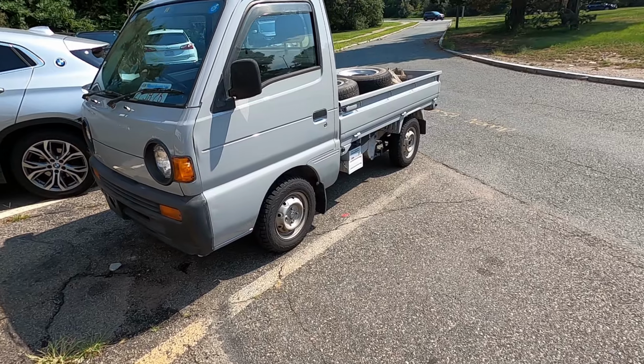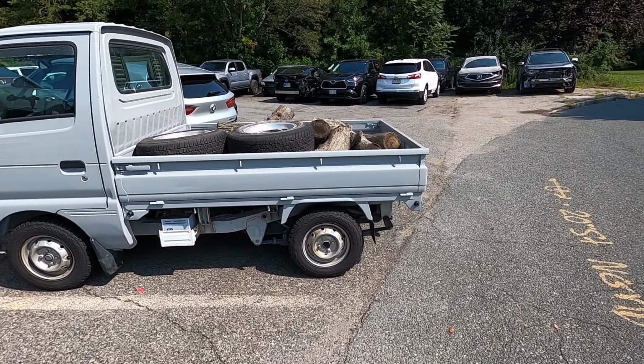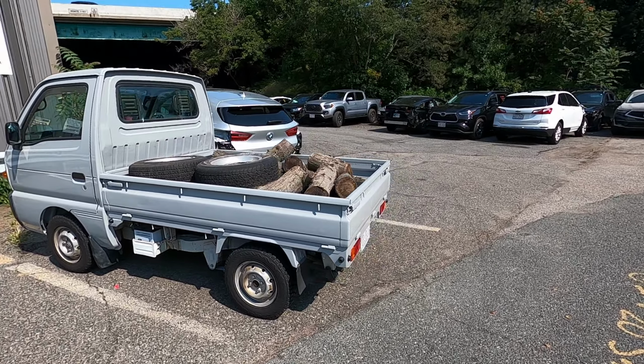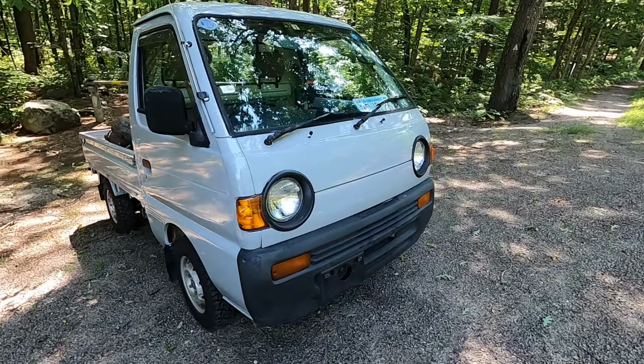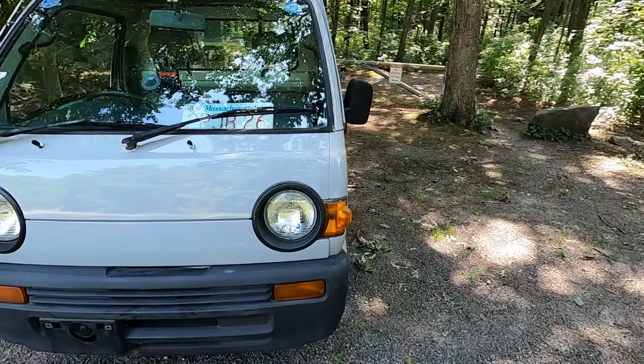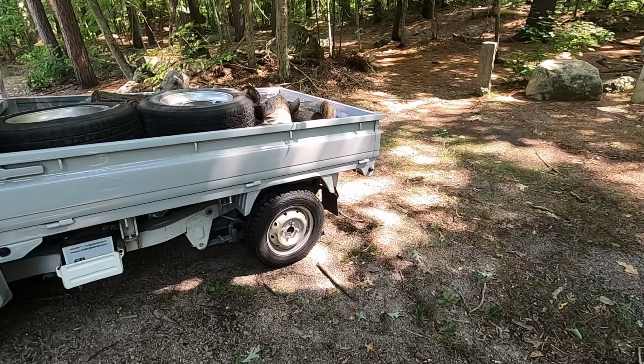And then I can go to a quiet, shady place to go over a little review of what I think about this paint job. All right, see you in a bit. So I got my Carry back from Maaco. Let's take a look at this cheap Maaco paint job. Was it really cheap? I don't know.